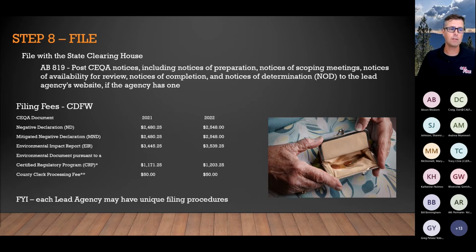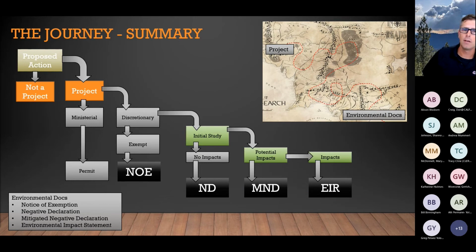Just that's an approved document. So I don't know if that's kind of spinning out of control here, but just know Assembly Bill 819 is kind of trying to modernize some of those practices. So we're getting to the end. We're getting close, folks. So thank you for staying with me this whole time.